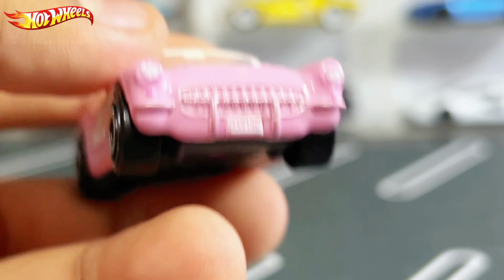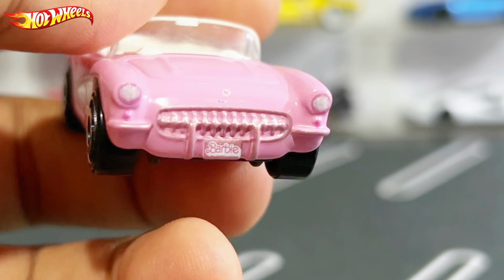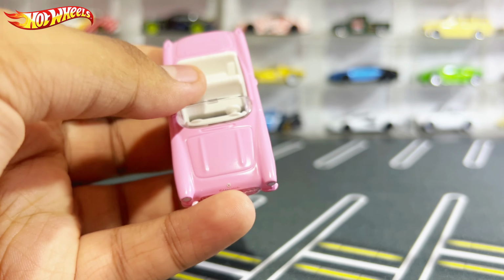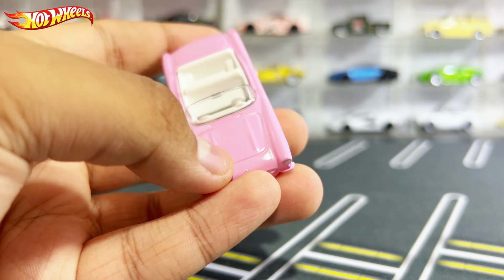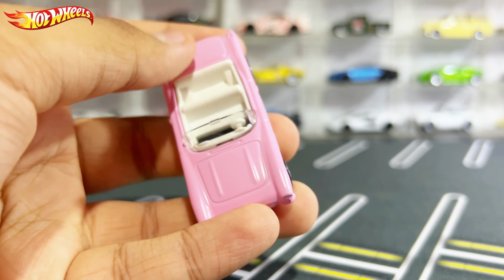License plate, what does it say? Barbie. So the front license plate mentions Barbie, which is pretty cool. And yeah, it says Chevrolet again. You do have the front, I believe front trunk, as it doesn't really have an engine. I know the back has a trunk. I mean, a trunk, sorry.